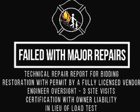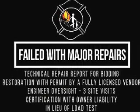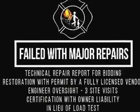Failed with major repairs. Technical repair report for bidding. Restoration with permit by a fully licensed vendor. Engineer oversight. 3 site visits. Certification with owner liability in lieu of a load test. Load test still may be required by the AHJ.